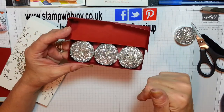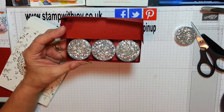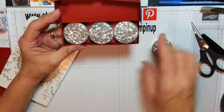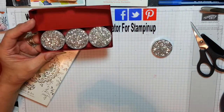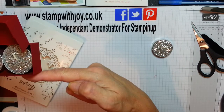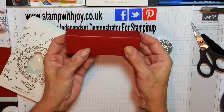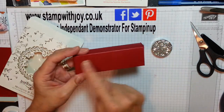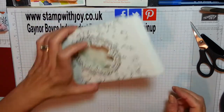As long as your measurement is 5 1/4 for the tea lights, you can make this as long as you want. You could even have it 8 long, 6 long. You could do 1 long, 2 long, 3 long, 4, 5, and so on. It's up to you, but always keep your measurement 5 1/4. So there is that little box. Isn't that adorable? So sweet. I'm not going to decorate it with you. It's entirely up to you how you want to decorate.